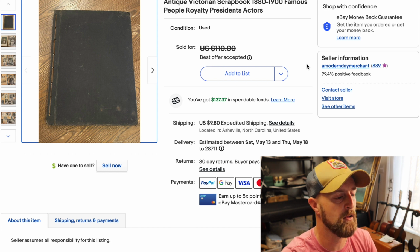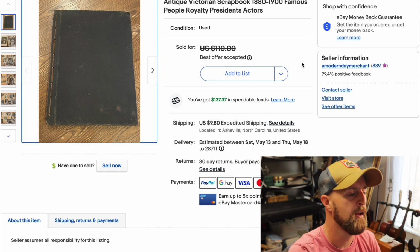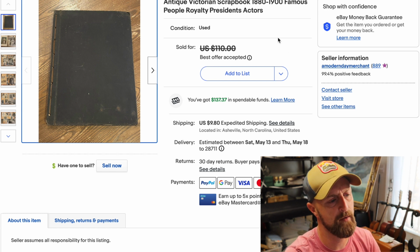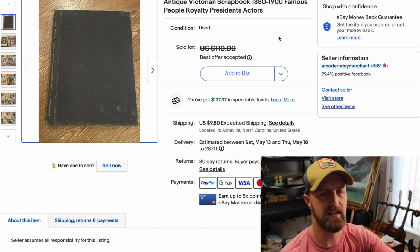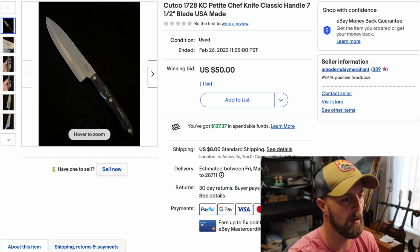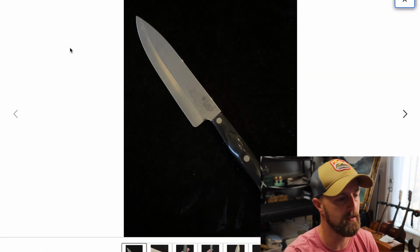I paid $18 for this at an antique store. It was a very large one, and I accepted, I think, a best offer for $90. So I had it up for $110, took $90. It's pretty big. It was almost like 18 inches tall and about 12 inches wide. So pretty large book.